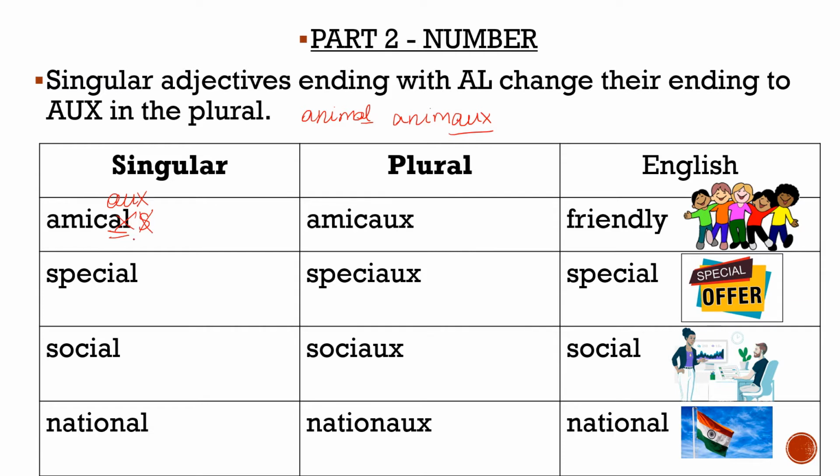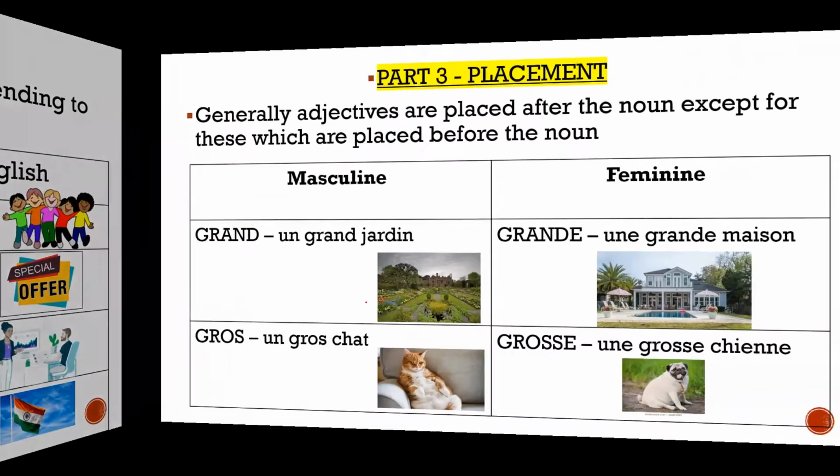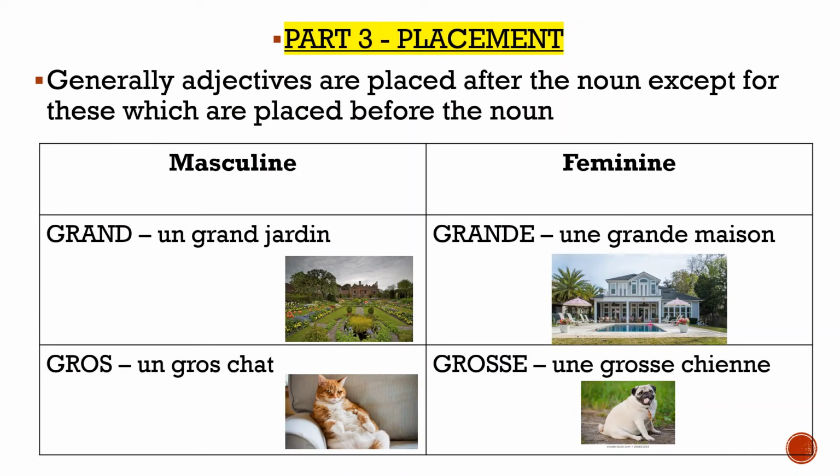Same way, amical, which is friendly, amicable, becomes amicaux. Spécial becomes spéciaux. Social, AL becomes AUX in the plural, sociaux. National, AL becomes AUX in the plural, nationaux. So if it ends with AL in the singular, it has to become AUX in the plural. Now, that's it for the number of adjectives. There are not very many rules because the majority of the adjectives follow the rule of just adding an S in order to make them plural.